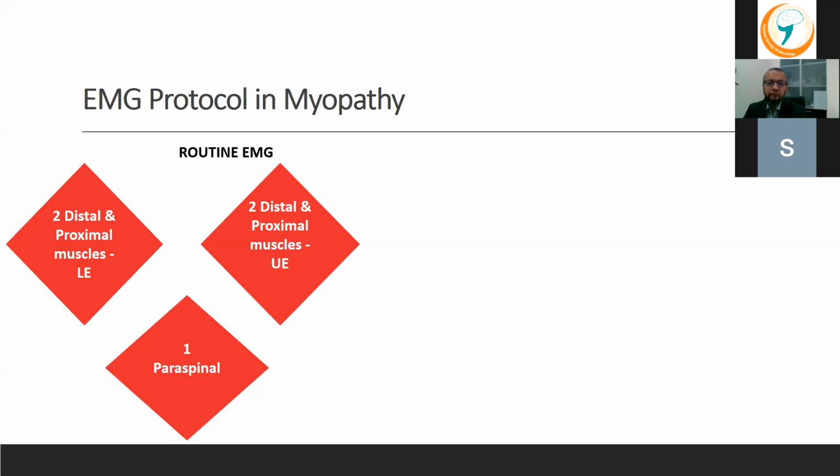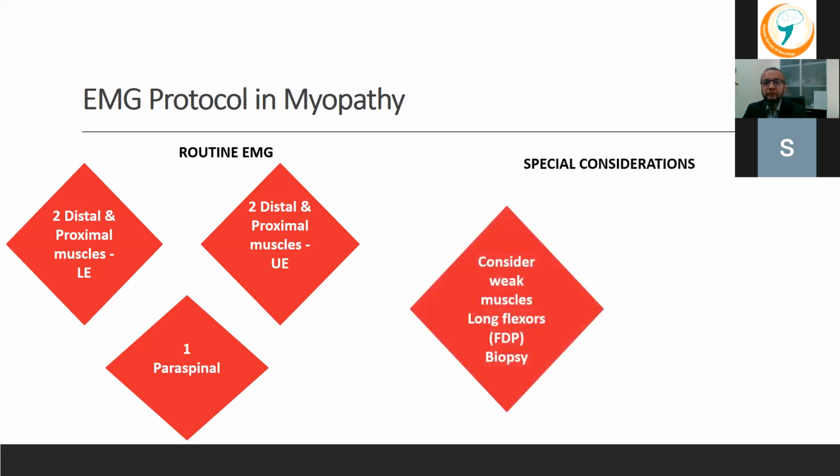If I see very good myopathic changes, I usually leave out the axial muscles, but sometimes it is requested because some myopathies affect axial muscles more, and that depends again on the clinical picture. Special considerations: always consider weak muscles, not totally burned out muscles. Consider long flexors in the arm when you're considering inclusion body myositis, because that would clearly show more involvement.